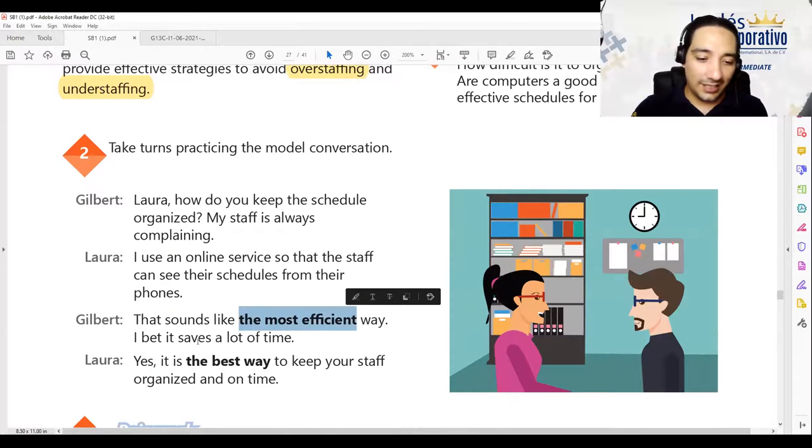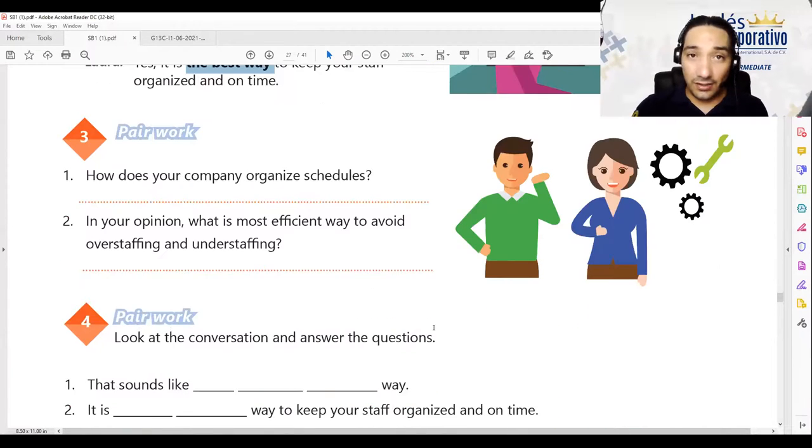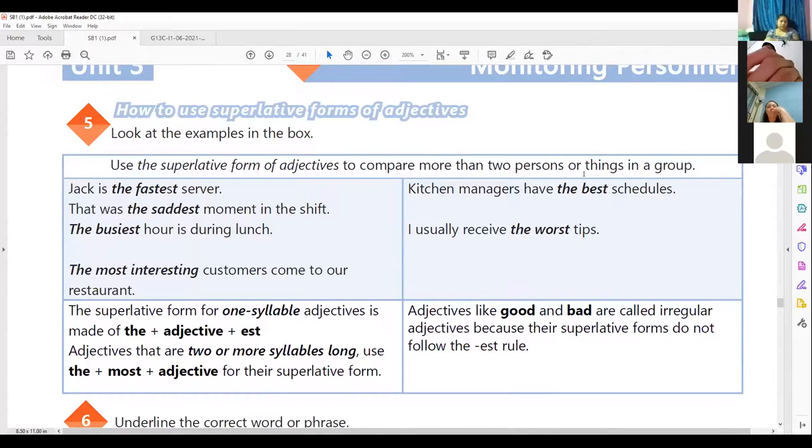It's in bold letters. You don't say it's in black letters. You say it's in bold letters, right? Okay. If you remember that presentation, we're about to see it again on that part.